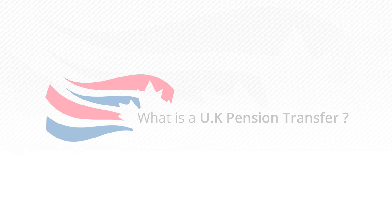UK pension transfer, it's the ability to transfer either your company pensions or your private pensions out of the UK and place them in an RSP in Canada. Some examples of this could be public sector schemes like police, fire, NHS. We deal a lot with that type of transfer. Personal pensions could be companies such as Scottish Widows, Standard Life. Again, we deal a lot with those type of companies. So yeah, it's the ability to transfer the full value of your pension out of the UK and have that placed in an RSP in Canada.